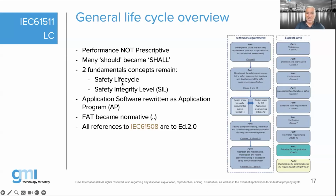We still remain with the same life cycle. They only changed one small word. There is a word here in the middle. It's small text here. I don't have my glasses on, but it should say here design phase for application programming, which I think it does. That's clause number 12. And clause number 12, that is chapter number 1, used to be called software programming. We call this now application programming.